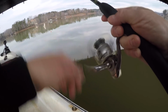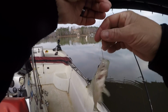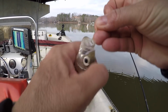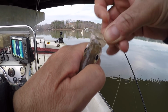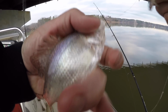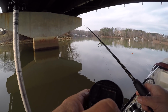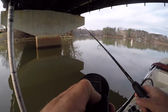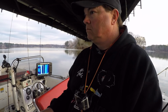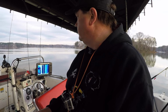Got him. It's almost like a quick reel on it. Boom, another one. It's a little one there. Him back, get my bait back too. Come here, bait. You can't have my bait. Trying to find that same little group. It seemed like there was a group of them right in there.